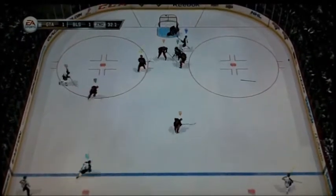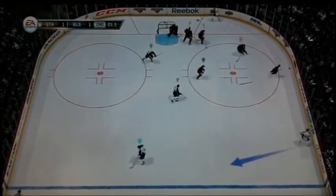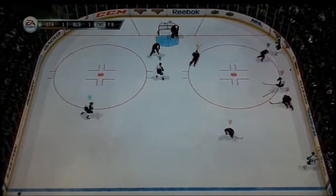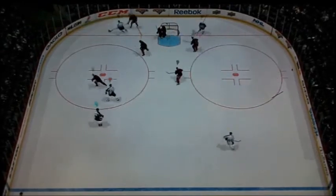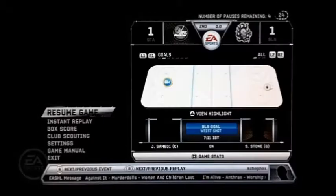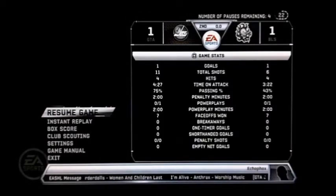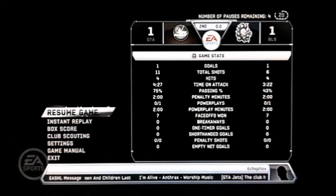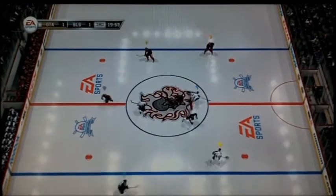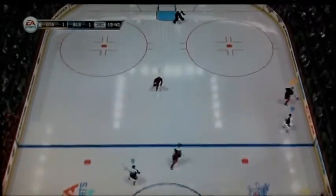I think we were getting too antsy trying to get that go-ahead goal, and I understand that. The pressure's on. You want to get ahead. You want to get that highlight goal, but let's make the smart pass. Let's keep the puck possession up, and we'll do what we can. So that's the end of the second period. Stats are a little bit better on this one, so good job on that, guys. Starting the third. The third was crazy, and it led to an even worse overtime.